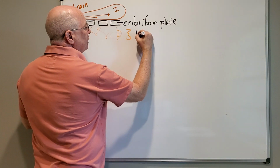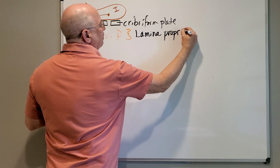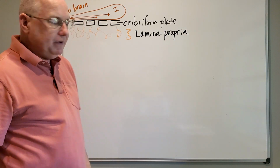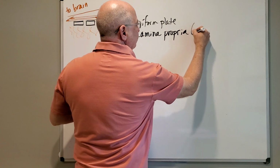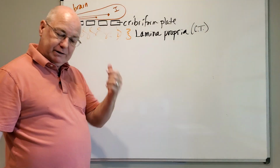Anyway, this layer is very often called the lamina propria. It means the proper layer. It's a common theme in the human body. And then the layer sitting on top of that lamina propria, which is some type of connective tissue usually, is going to be a layer of epithelium.